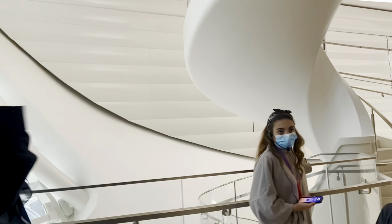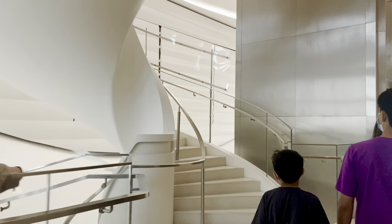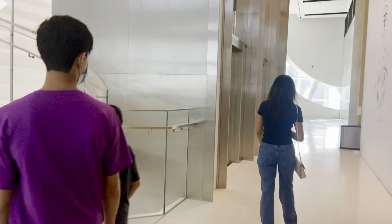Here, you can either take the staircase or you can use the elevator and press 4. Great to see everyone. Thank you very much. Let's have a look.